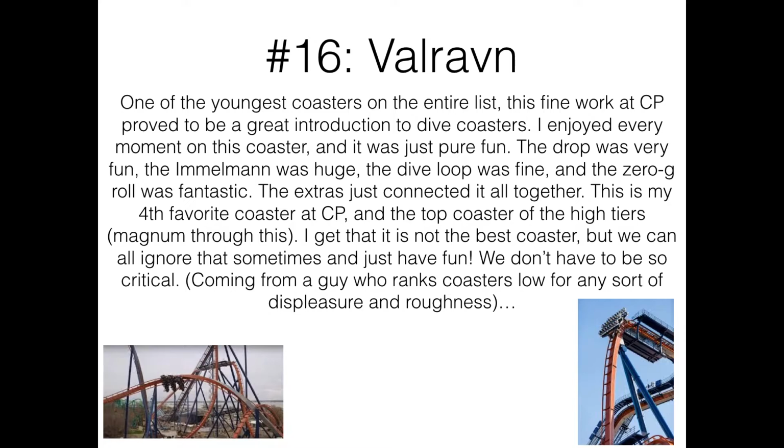Very fun. And the Immelmann was huge. Very fun. Nice hang time. Dive loop was fine. Zero G-roll, fantastic. The extras connected it all together pretty well. And this was my fourth favorite coaster at Cedar Point, and the best of the high tiers, which is Magnum, Wicked Twister, Raptor, Gatekeepers, Rougarou, and this. Not in really any particular order.